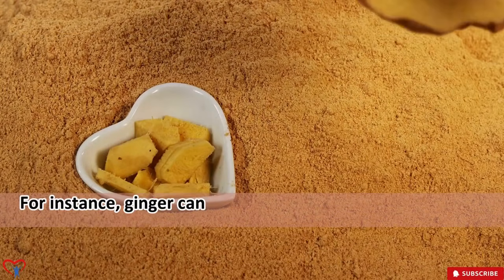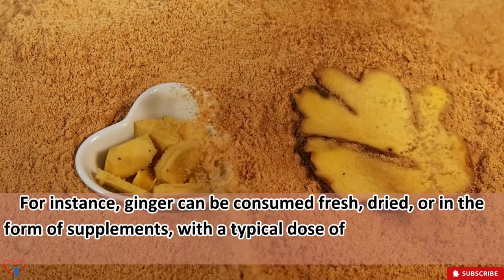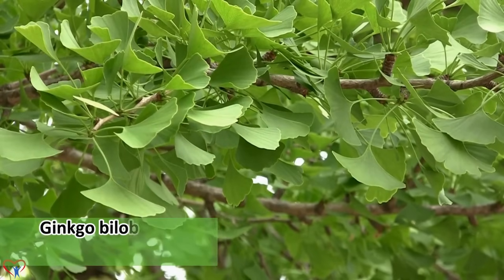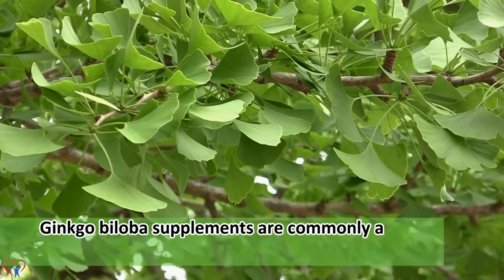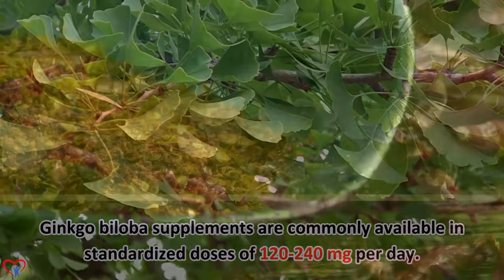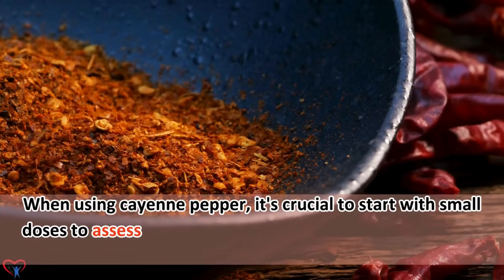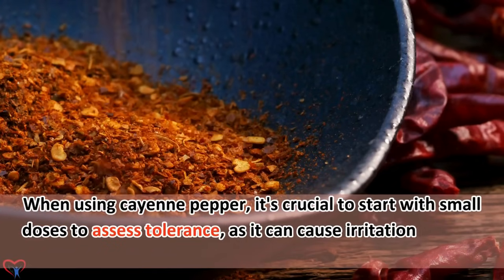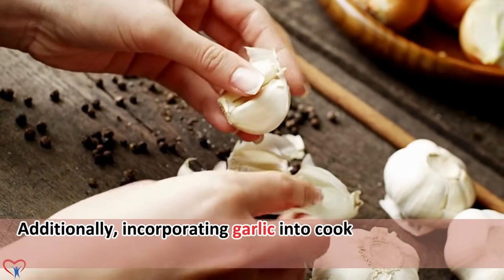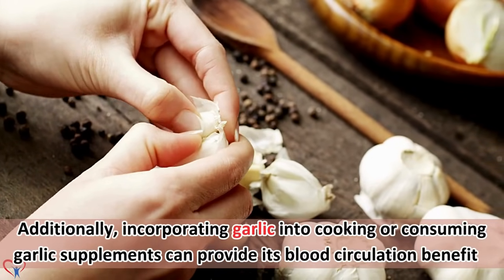For instance, ginger can be consumed fresh, dried, or in the form of supplements, with a typical dose of 2 to 4 grams of ginger powder per day. Ginkgo biloba supplements are commonly available in standardized doses of 120 to 240 mg per day. When using cayenne pepper, it's crucial to start with small doses to assess tolerance, as it can cause irritation in some individuals. Additionally, incorporating garlic into cooking or consuming garlic supplements can provide its blood circulation benefits.